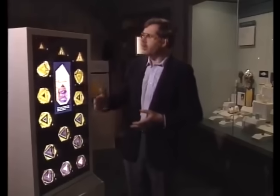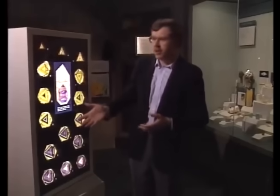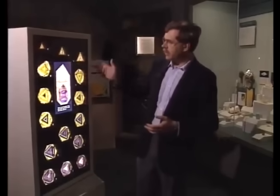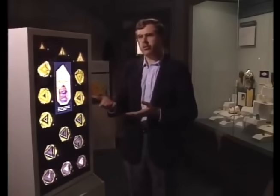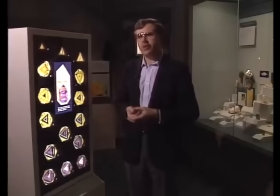Well, similarly, we can look at the growth history of a crystal by cutting a slice through a crystal. Or in the case of this particular crystal, we've cut it into many slices. And by looking at the color, the composition, the structure of the crystal as revealed by these slices, we can tell something about its history.